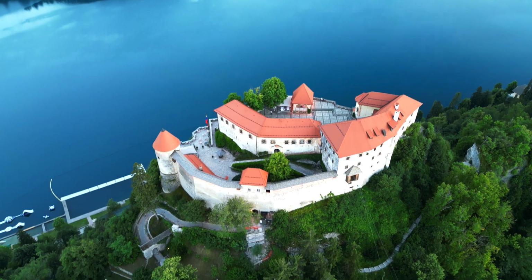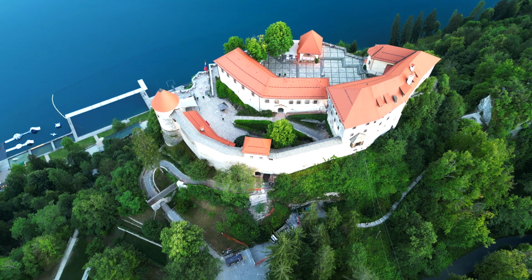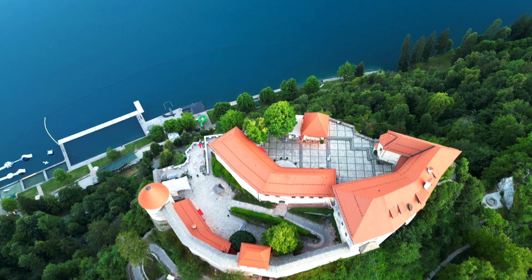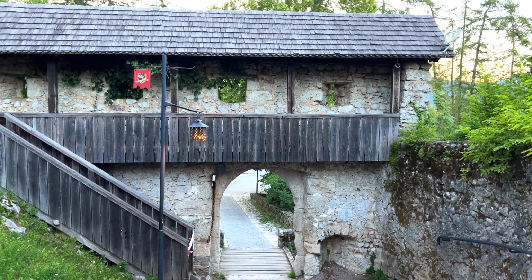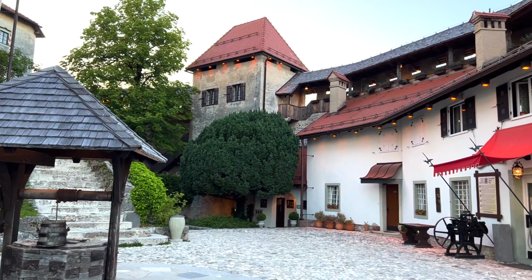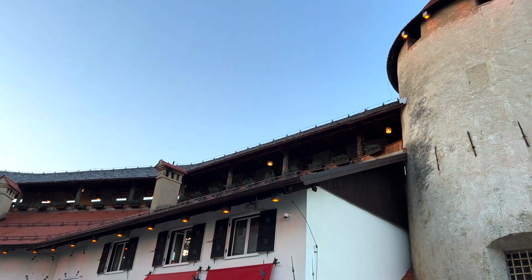Bled Castle was built around 1,000 years ago. In the Middle Ages, it was the seat of power for the Austrian bishops of Brixen. These days, it's an incredibly popular place to visit for sweeping views over Lake Bled, as well as some interesting historical exhibits. We actually tried to visit Bled Castle in the afternoon after our hike through Vintgar Gorge, but parking was full from the top all the way down to the bottom of the hill, so we decided to return later in the day.